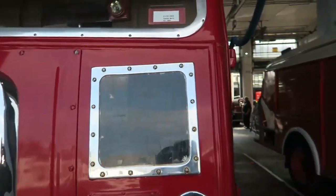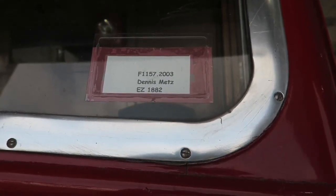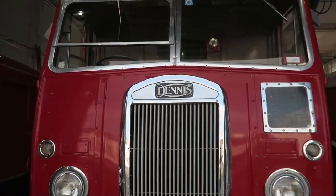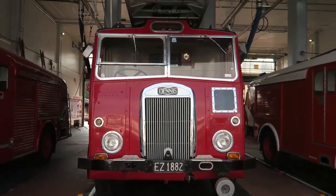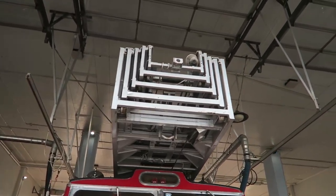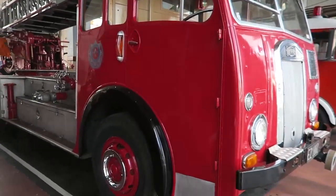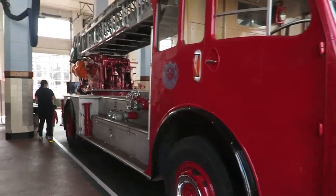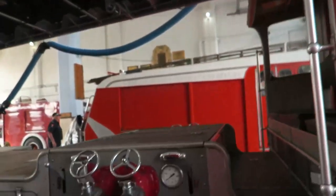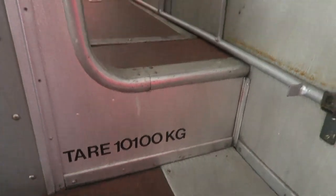Look at this, mate. We got a Dennis here. Dennis Metz. Look at the front of that thing. Let's back up on this girl. Wow. Look at that ladder. That is a ladder, people. It's the old aerial ladder unit. Dennis, got 10,000 kgs here, 10,100.